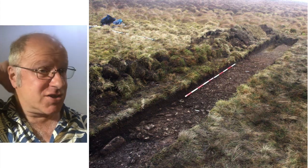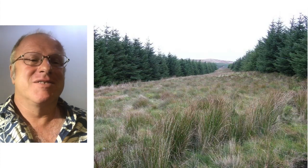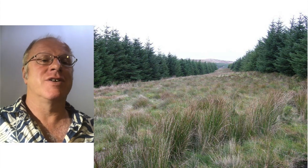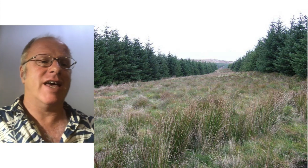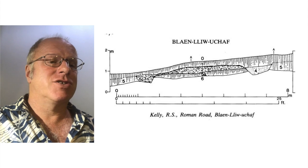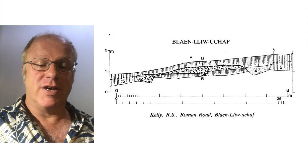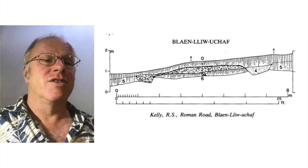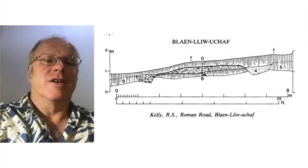A bit further along this road is a really obvious bit here. It's made obvious by the forestry plantation. This was spotted quite a long time ago. I can't even remember the date of this. About Richard Kelly. This is at Blind Lliw Uchaf, and he managed to get a section through the road. This was before the forestry went in, and he managed to persuade them to leave the Roman road as a ride through the forestry, so it didn't get trashed by the forestry.